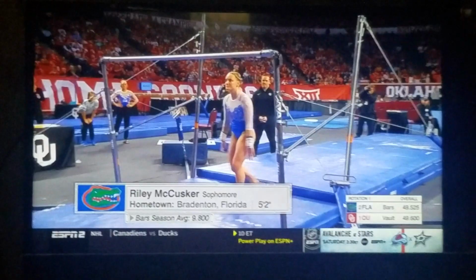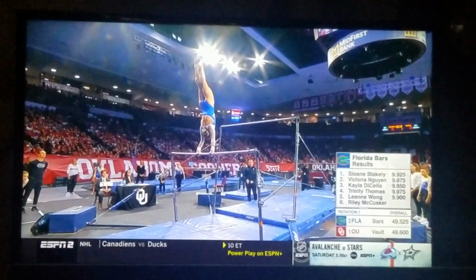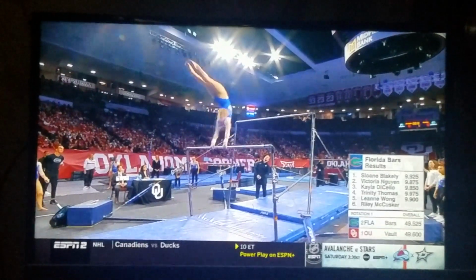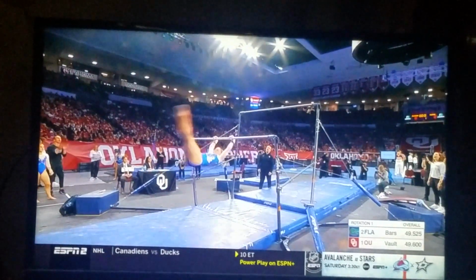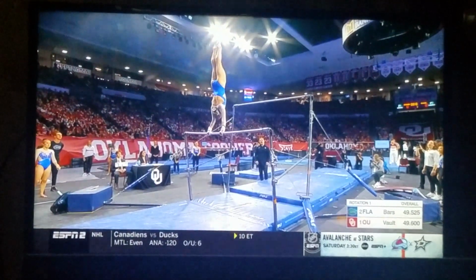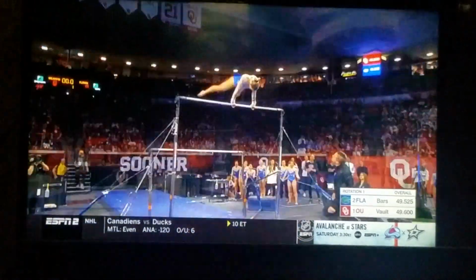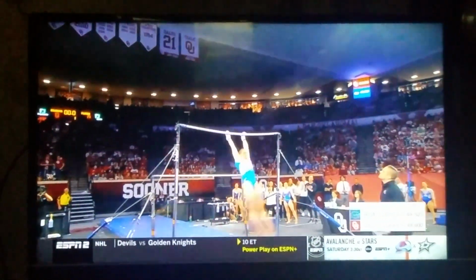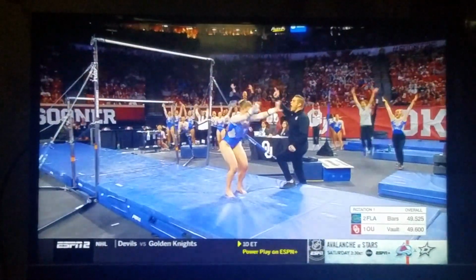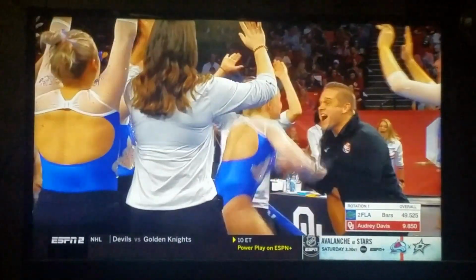Riley McCusker coming after Leanne Wong's 9.9. McCusker in the bar lineup again this week, 2 weeks in a row, Kathy. She can be just pristine on this event. Such straight legs, perfect toe point, and she's going hard for the handstand, really showing them off. Better than last week right there. Stalled her into the tuck double back, holds on to the landing. Just a balance adjustment with the torso.